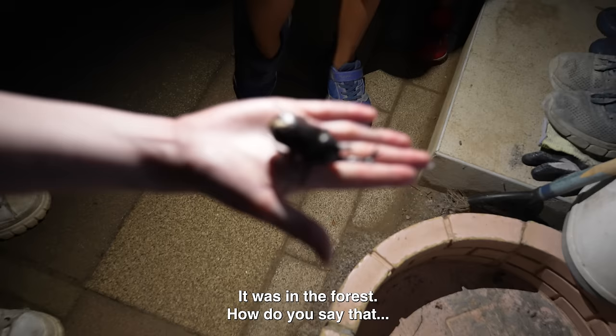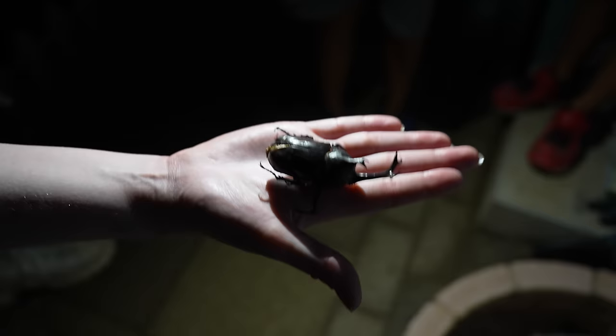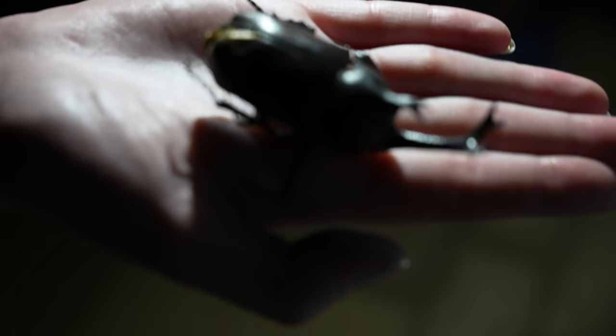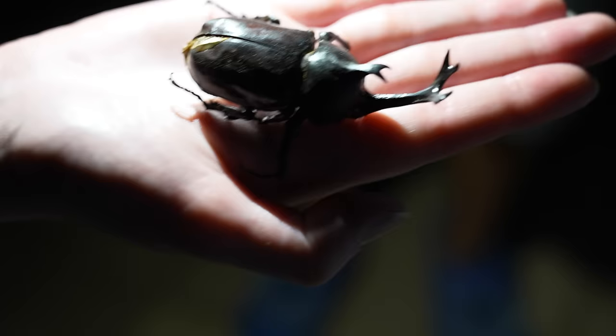So? It was in the forest? Yeah, it's in the forest. Wow, you're not afraid of touching it? You are afraid? No. He's dead now. So it's dead. That's cool. It was too hot.